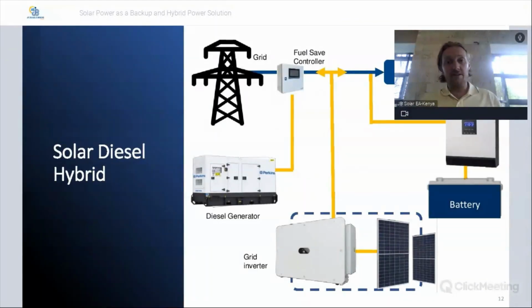Now let's look at another hybrid configuration. We can add diesel generators. So now we have the solar, we have the batteries, we have the grid, and we have the diesel generator. And actually the grid is not necessary. This can be done without the grid. It can be just solar and batteries without the grid, or solar, batteries and diesel without the grid.